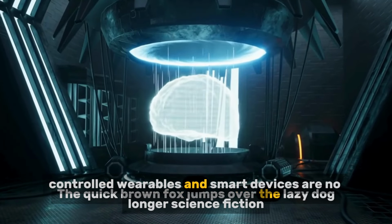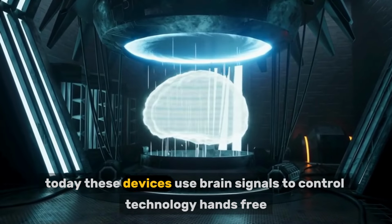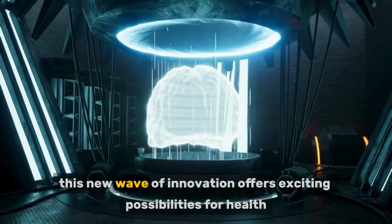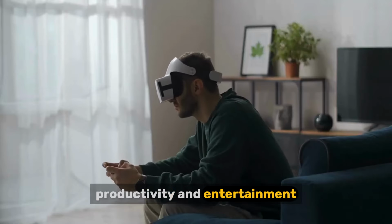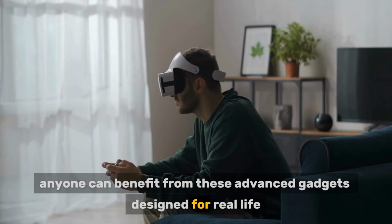Brain-controlled wearables and smart devices are no longer science fiction. Today, these devices use brain signals to control technology hands-free. This new wave of innovation offers exciting possibilities for health, productivity, and entertainment. Anyone can benefit from these advanced gadgets designed for real life.